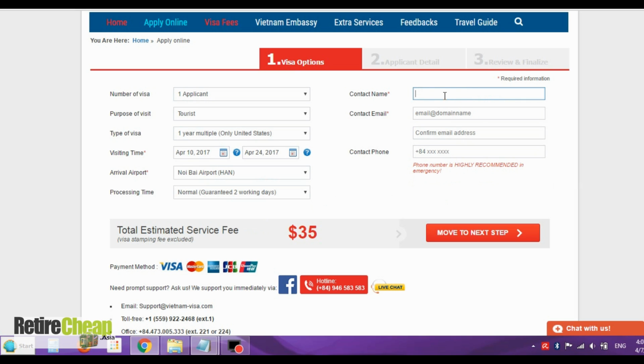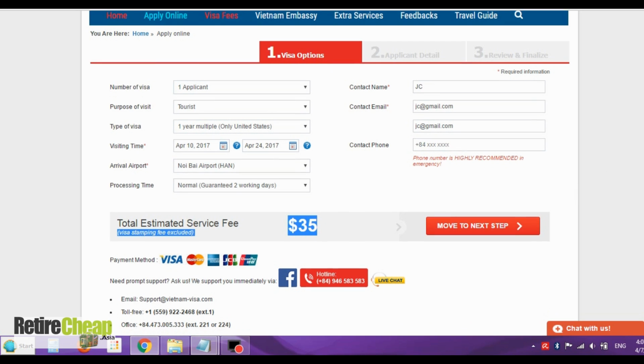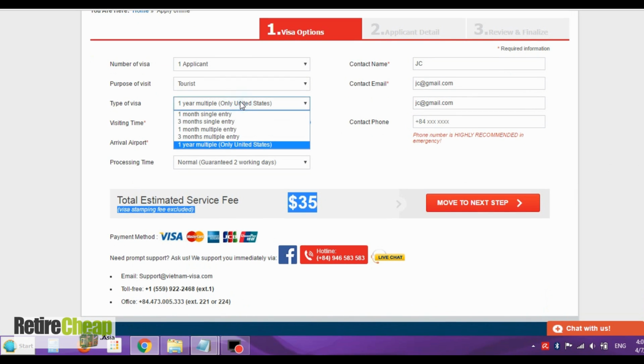Type in your name here, and we'll just put JC in, and jc@gmail.com, which isn't an actual email address, but for this purpose we'll do this. Confirm it. And a phone number is not necessary, but it's highly recommended in case they need to get in touch with you. Go to the next step. Now this is going to be a $35 fee. For this one, if I change this, say to a 1-month single entry, notice it changes to 21.